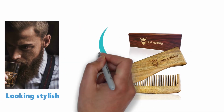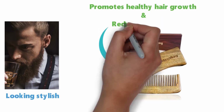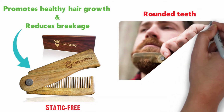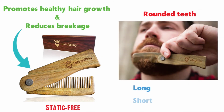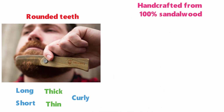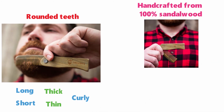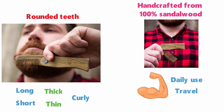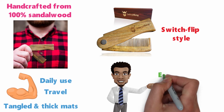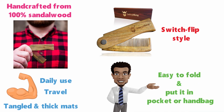The detangling wooden comb promotes healthy hair growth, and it reduces breakage because it's static-free. The rounded teeth glide through your head hair and beard regardless of whether it's long, short, thick, thin, or curly. It's handcrafted from 100% sandalwood, which makes it long-lasting and capable of withstanding daily use, travel, as well as tangled and thick mats. The comb is in a switch flip style, which makes it very easy to fold and put it in your pocket or handbag.